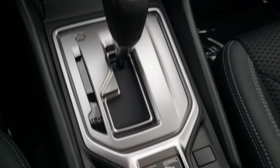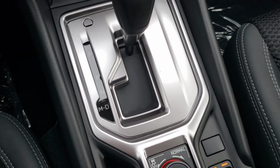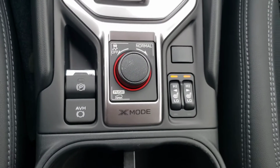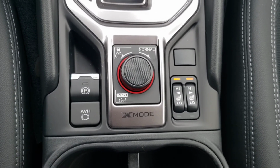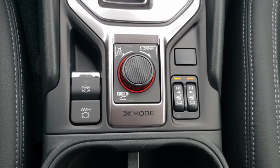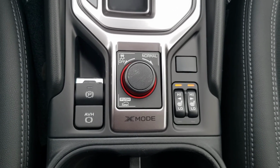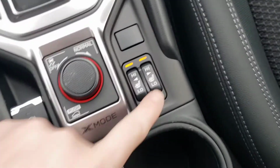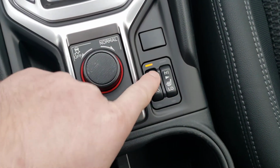It is an automatic transmission with manual drive mode, so you do have paddle shifters on the back of the steering wheel. Select your own gear if you want. In the middle here, we have X-Mode, which is kind of like Subaru's equivalent to 4x4 low in a pickup. Works under 40 kilometers an hour, locks the all-wheel drive 50-50, and it makes the brake-actuated limited slips work more aggressively. 2 stages of heated seats, high and low for both the driver and the passenger.